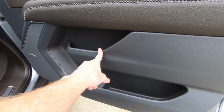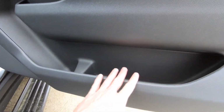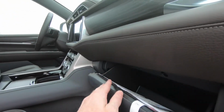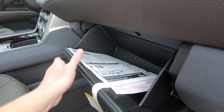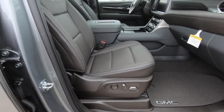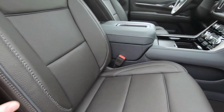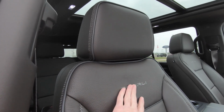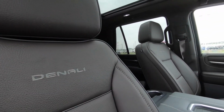But you have the door bins here, the upper and the lower being a little bit larger in this area. We'll take a look into the glove box and see that is nice and deep, plenty of space there. And then obviously, you're going to have power driver and passenger seats. Very nice. The Denali logo located here, stitched into the seat back in the front seats.